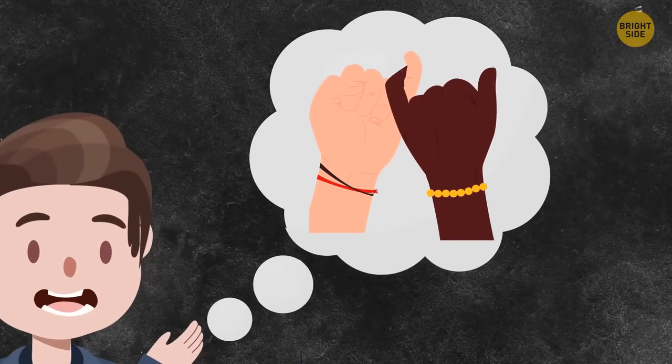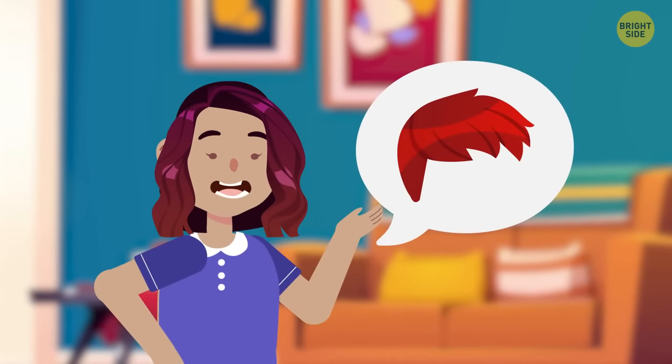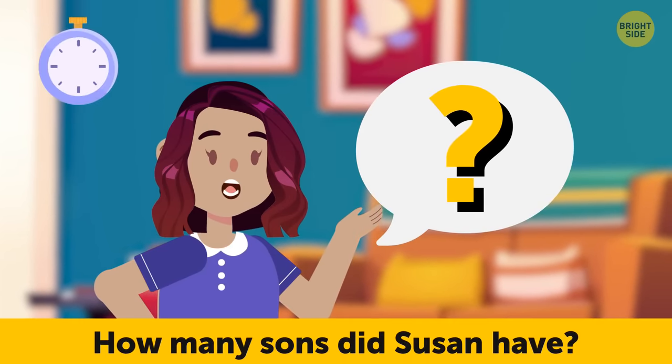It's a promise. Susan was asked to describe her sons. She said, "They're all redheads but three, all blondes but three, all brunettes but three, and all pink-haired but three." How many sons did Susan have?